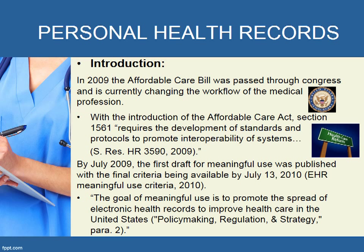Introduction. In 2009, the Affordable Care Bill was passed through Congress and is currently changing the workflow for the medical profession. With the introduction of the Affordable Care Act, Section 1561 requires the development of standards and protocols to promote interoperability of systems. By July 2009, the first draft for meaningful use was published, with the final criteria being available by July 13, 2010. The goal of meaningful use is to promote the spread of electronic health records to improve health care in the United States.